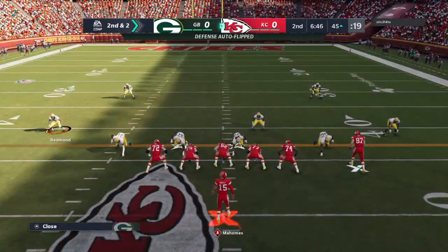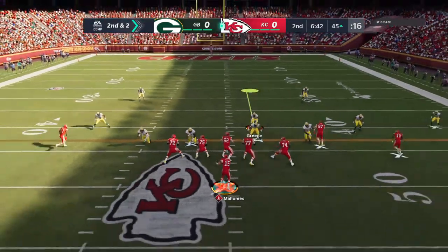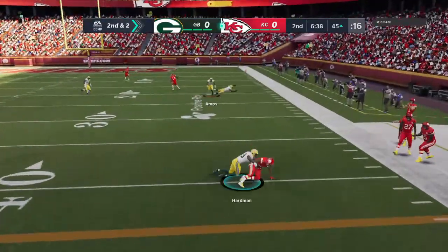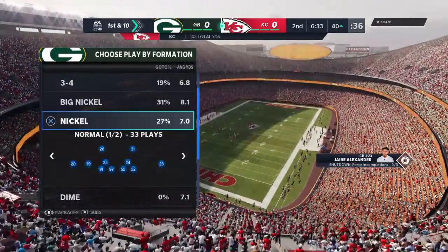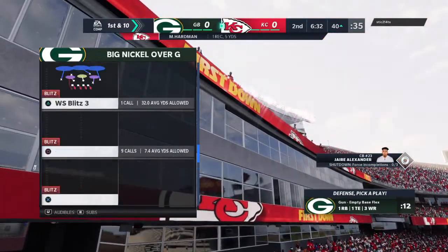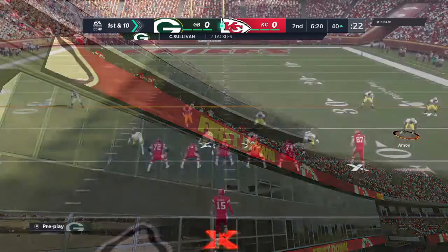Ahead of the chains now, second and 2. Now they'll throw with Mahomes. This one complete to Mecole Hardman. And he'll be brought down, it looks like right at the 40. A gain of 5, good enough for the first down. First and 10 at the 40-yard line.